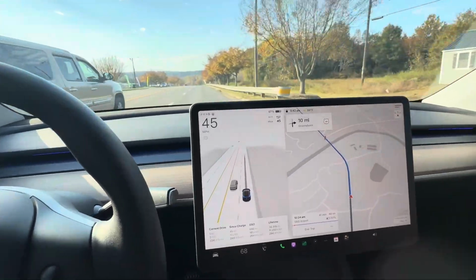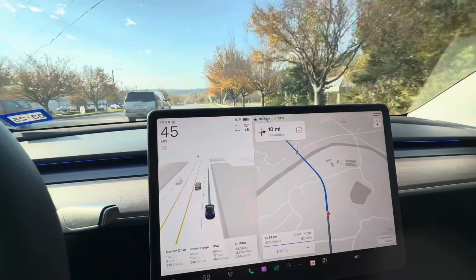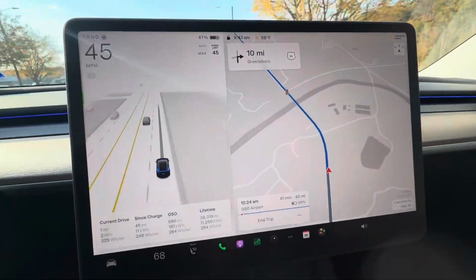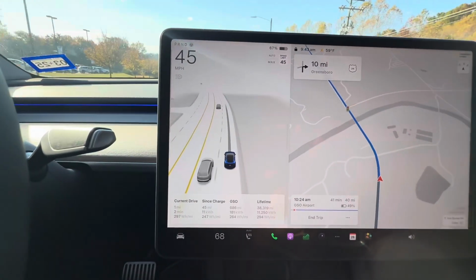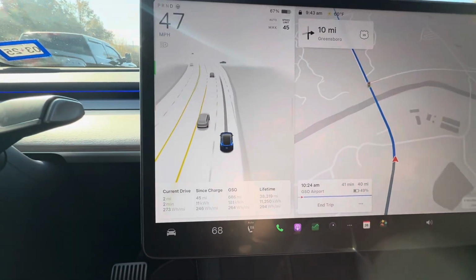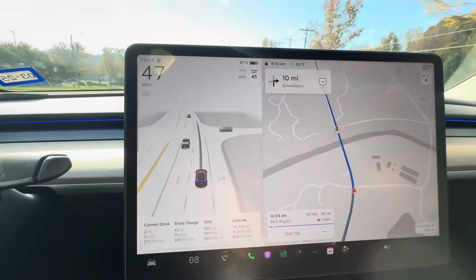Okay, so I am on the road again. 59 degrees now, warmed up just about a degree. 67% in the battery. It shows I'm going to get to the Greensboro airport with 49%, which should just be fine. And let's see, 297 watt-hours per mile. I've been driving 1 mile since the last charge, 246 watt-hours per mile. Should be an uneventful drive.